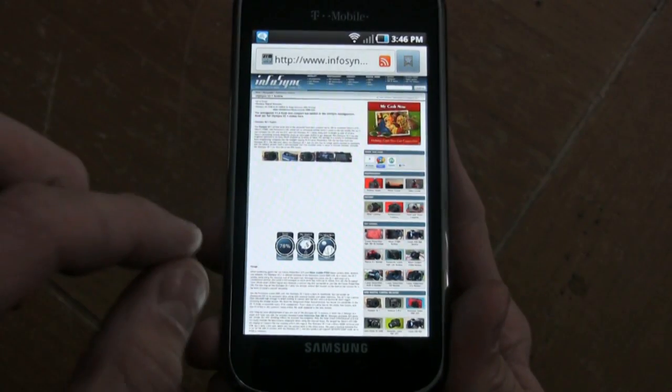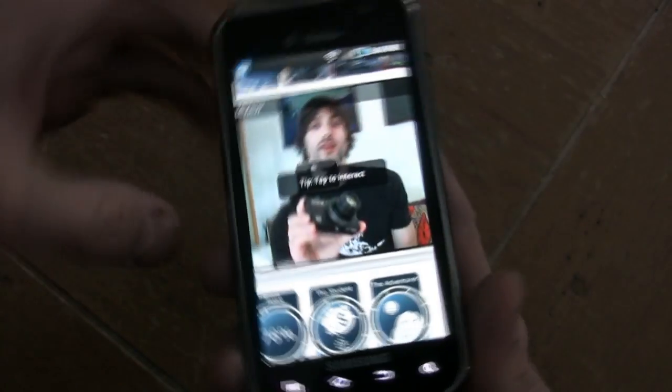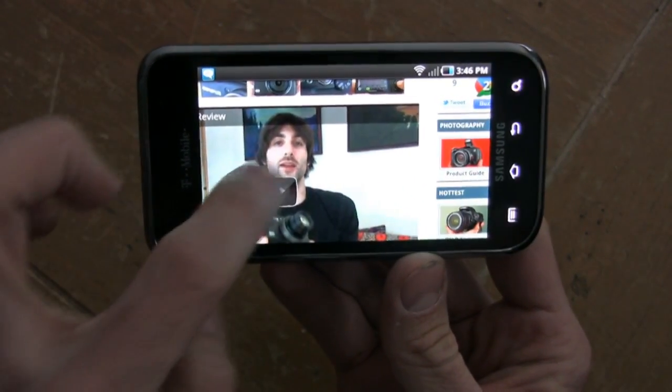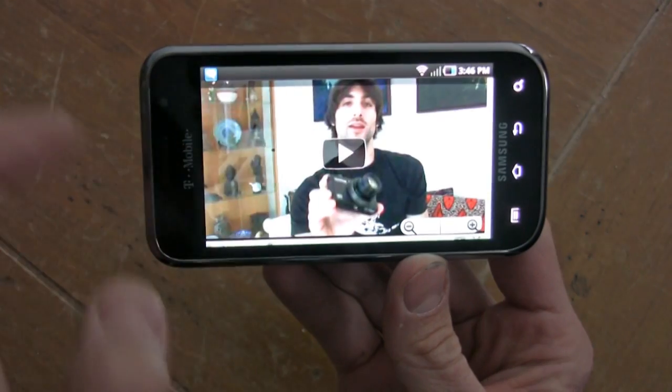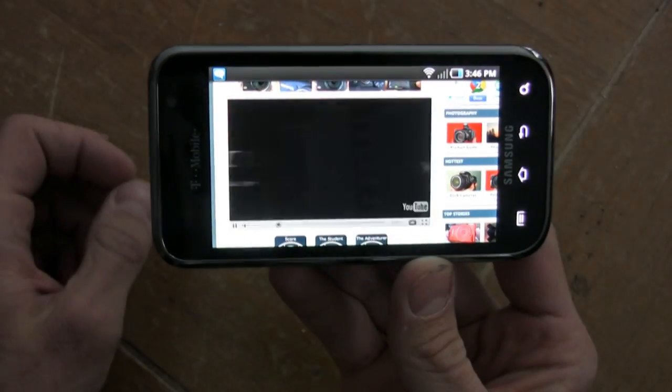Now here's a look at the browser. Here's our site. And we're going to zoom in here, rotate, and there we have it. Flash 10.1 within the browser.